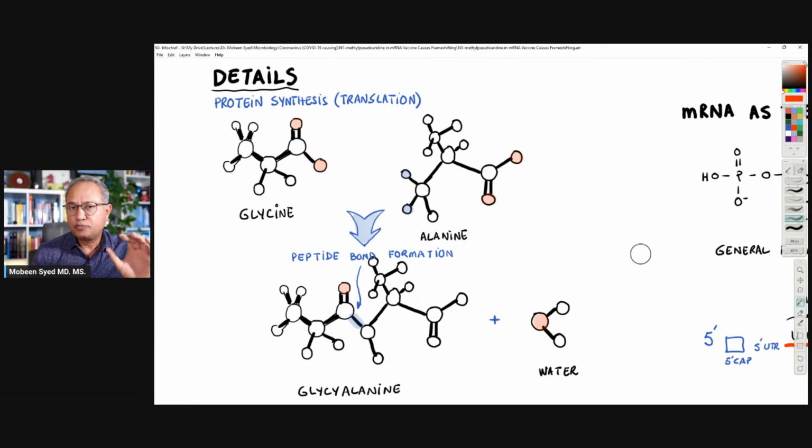In our body, our proteins are made from 20 amino acids. There are many, many more amino acids, but our body has decided to select 20 amino acids. Imagine an amino acid being a letter, and we have 20 letters and we combine them in different ways to make proteins. So here I have a couple of letters. For example, this is a structure for glycine, and this is another structure for alanine.